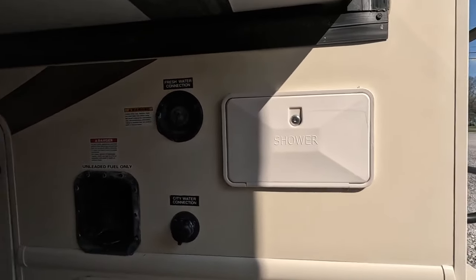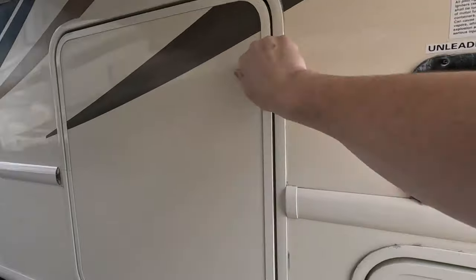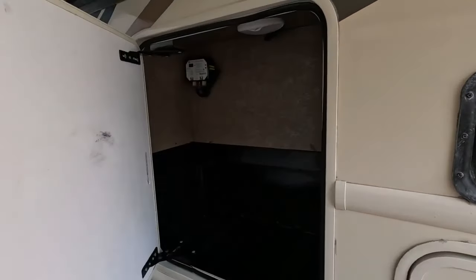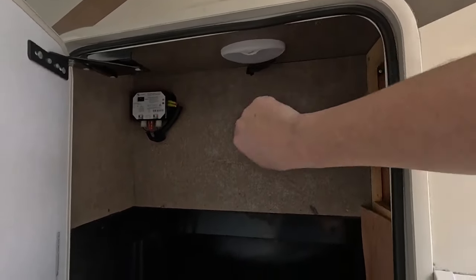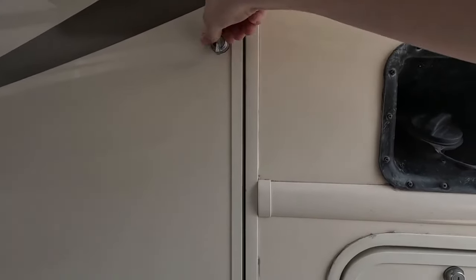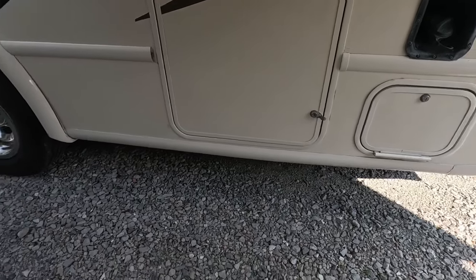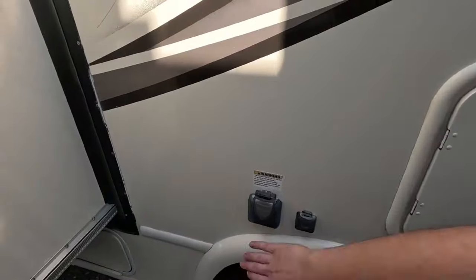Outdoor utility shower, all your water connections, as well as another storage bay. These do also have built-in lights. I don't have the battery on right now. You have a 30 amp shore cable.